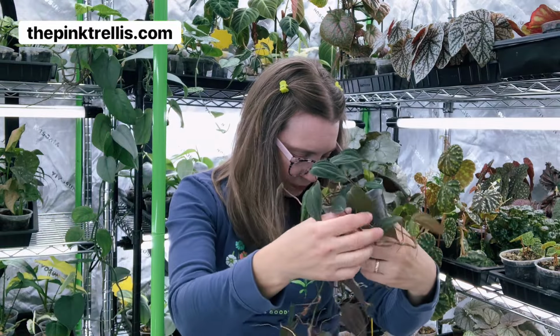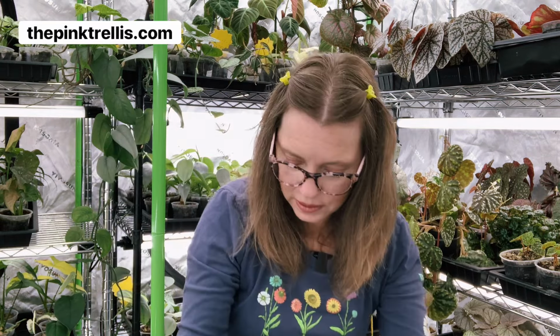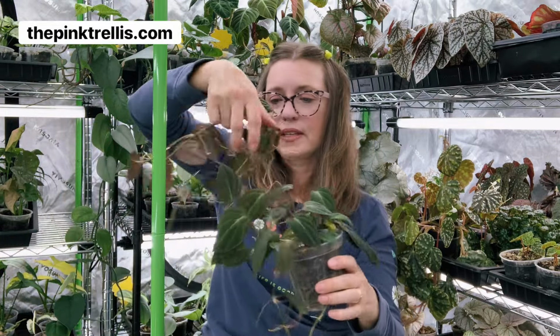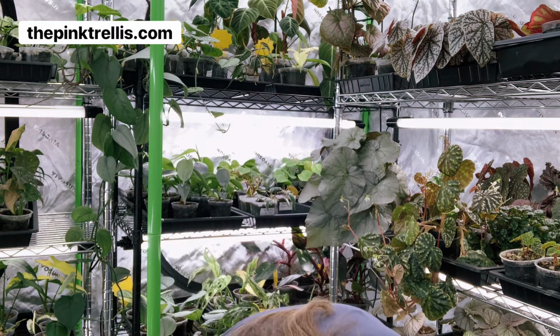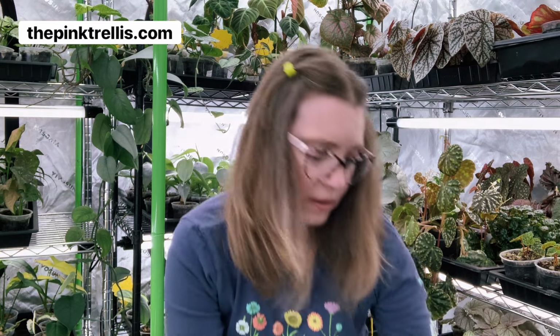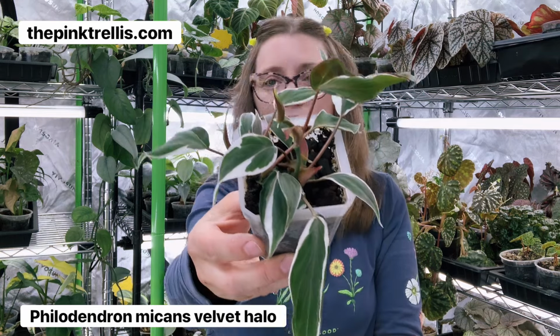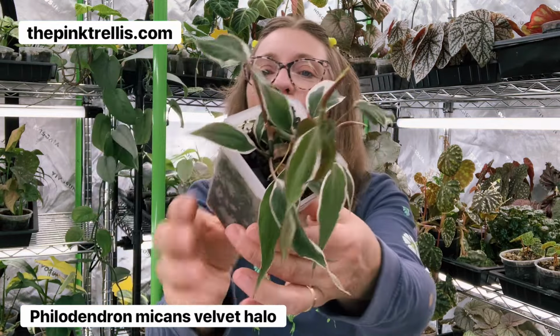And I have another Micans, something new that has not been in the shop before. I have the Philodendron Micans Halo, Velvet Halo. I believe it's Velvet Halo. A variegated Micans, nice large plant for you.